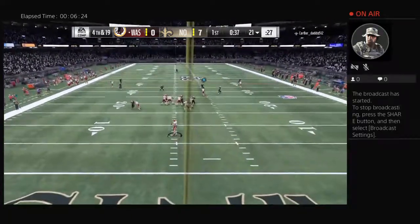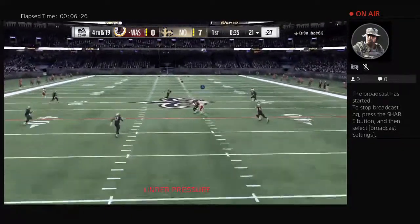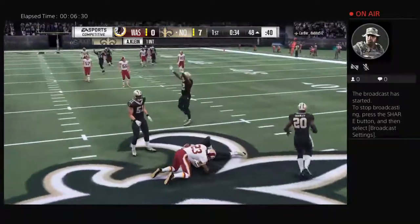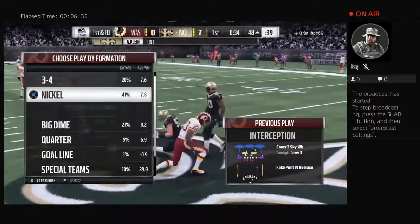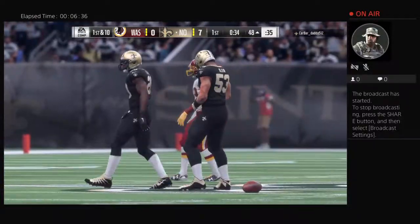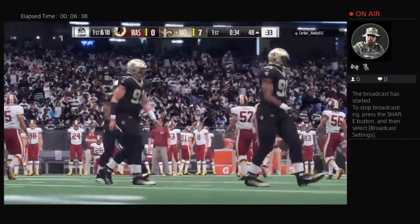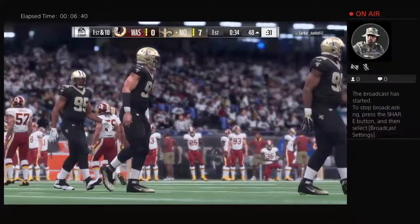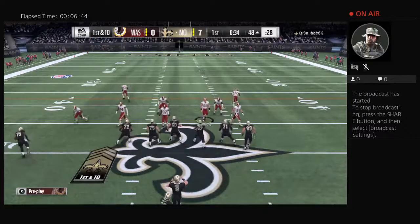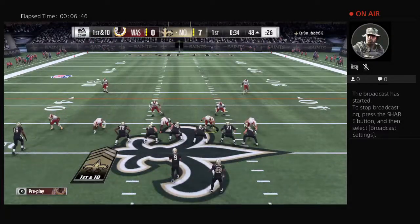And they're going to fake it from deep in their own territory. A battle for it, and it's intercepted. He's picked off at his own 47, and they take possession 2 yards away from midfield at the 48-yard line. Out is the Saints offense now as they get ready to take over here. They'll be looking to duplicate the efforts of drive number 1 that resulted in 7 points in this 7-zip lead.